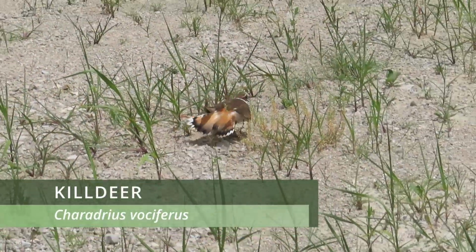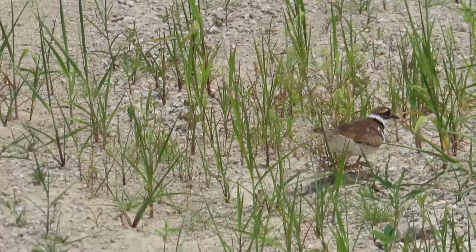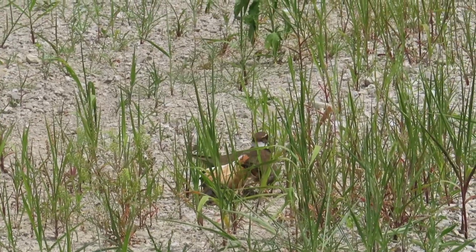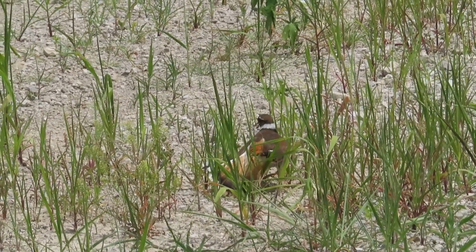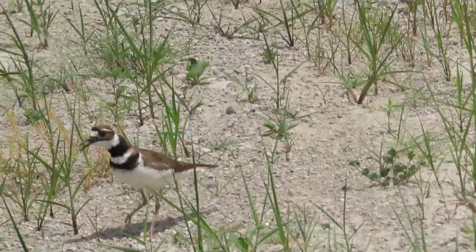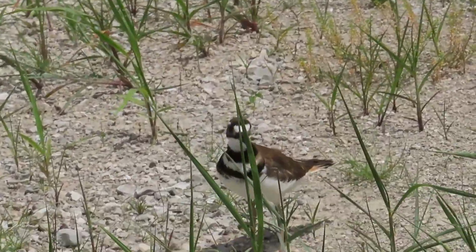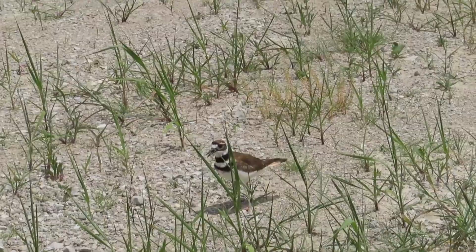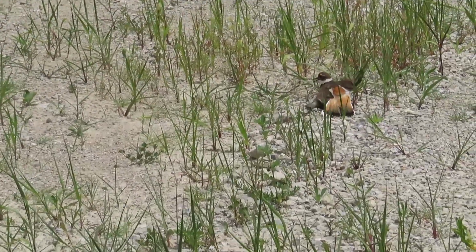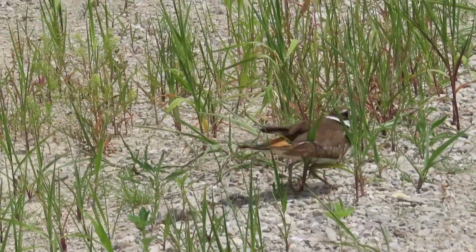Here we have a killdeer, which is a type of bird that makes its nest in very poor spots, usually on open ground, and we can see it right here pretending to be hurt so as to lure me away from its nest. I actually don't know where its nest is, but I assume I'm pretty close to it because it's attempting to lure me away. So it pretends to be injured so that a predator will follow it, thinking, ooh, that's a tasty meal. And so the predator follows it and then forgets where the location of the nest is. As you can see, the bird is pretending it has a broken wing.